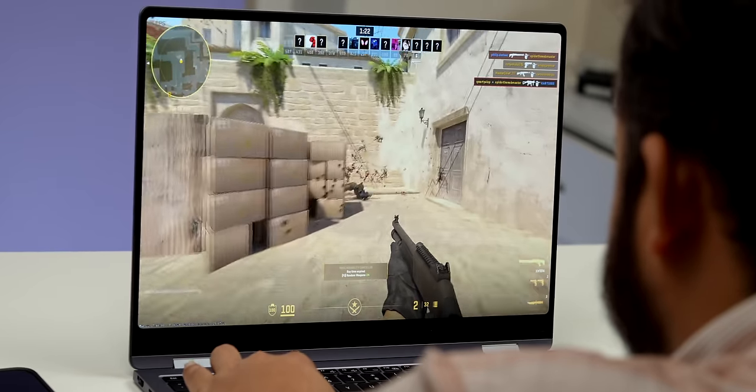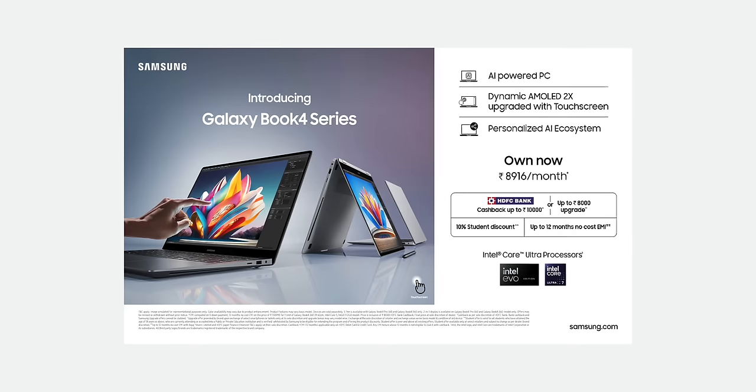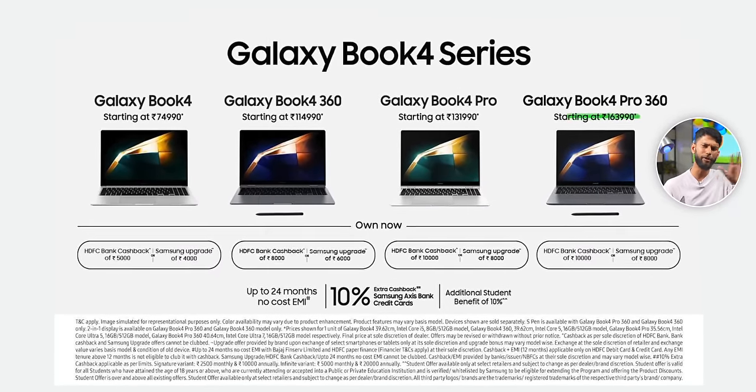And as for the laptop hardware, for most part, it is fine. The only thing is, it gets hot if you do heavy stuff on it. The Galaxy Book 4 series starts for somewhere around 75,000 rupees. This one that we have here is the Galaxy Book 4 Pro 360, and this cost 1.63 lakhs.